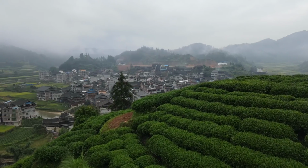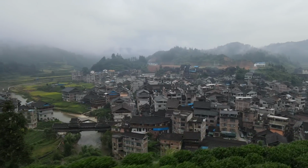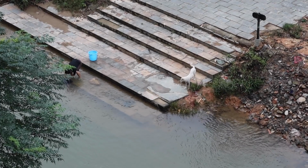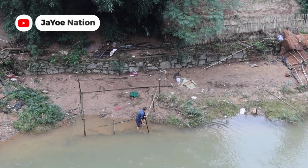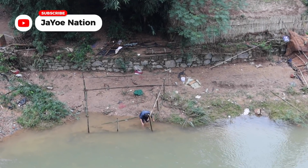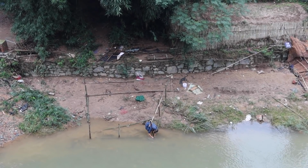One of the great things about coming to a place like this in China is just to see how the people actually live. This guy here has been building something. Me and Kirk, JaYoe 60, we are not quite sure what he's doing, but he's pretty sure.